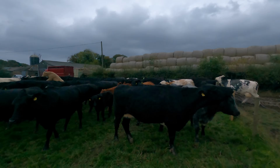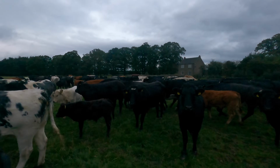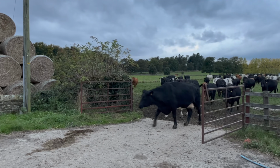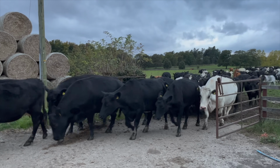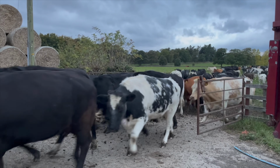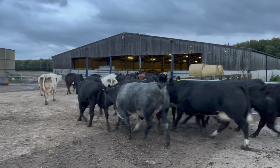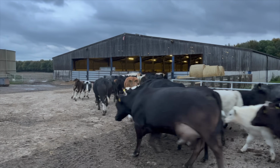That's it, last one's coming through. And then moment of truth. If we open this gate at the back, hopefully once one goes, we'll all follow, because they're ready to be in. Right, girls. As you can see, they're wanting to be straight in there. They're not even looking at the rest of the yard. They're going straight inside.